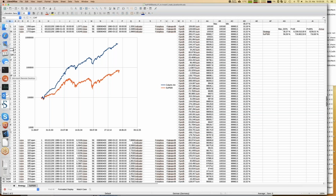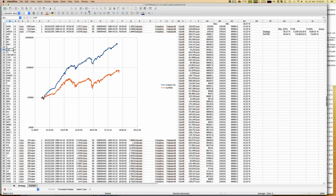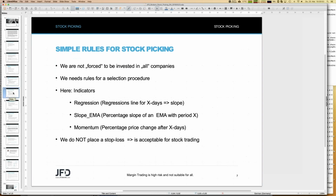So that is just equal weight, and we see already the outperforming performance against the DAX and the much more outperformance against the S&P 500. So that's looking like a good story. But it comes even better. Because now, within that kind of strategy, we are always invested in all companies which create that index. When it comes now to stock picking, of course, we are not forced to be invested in all companies. I mean, nobody forces us.